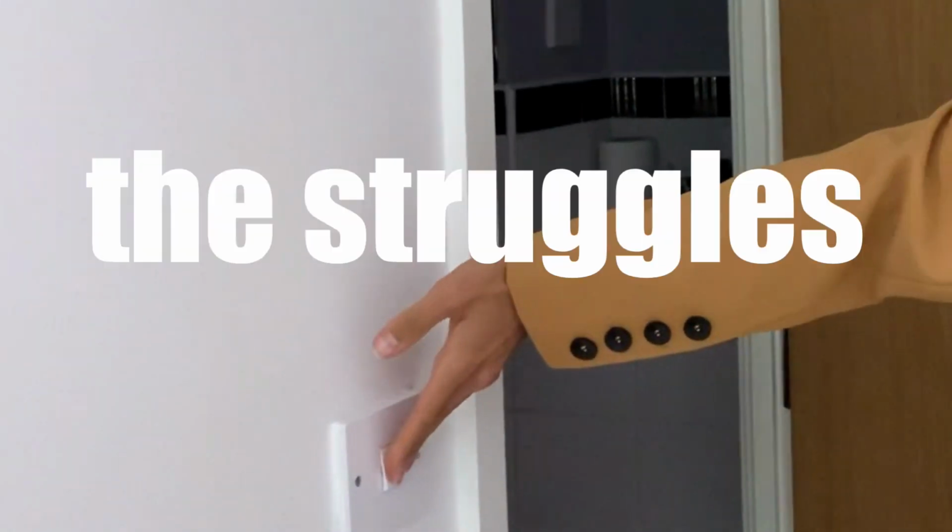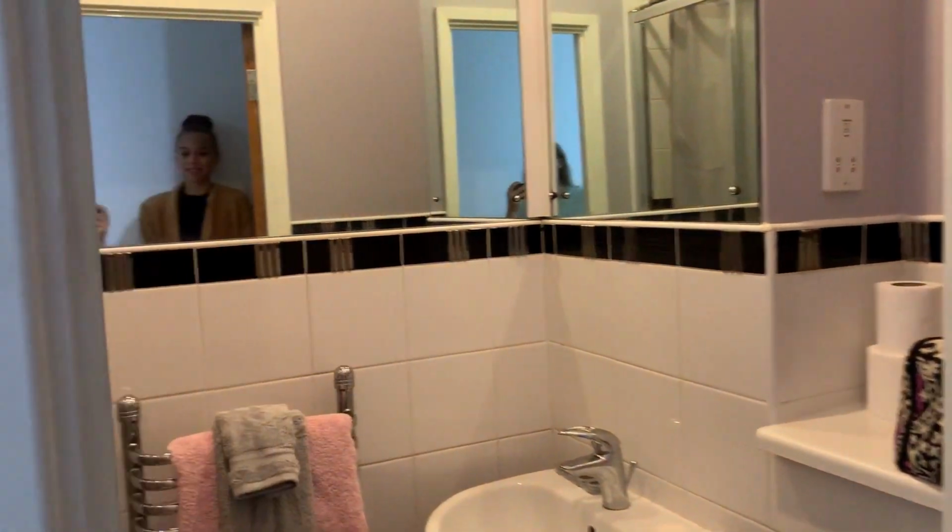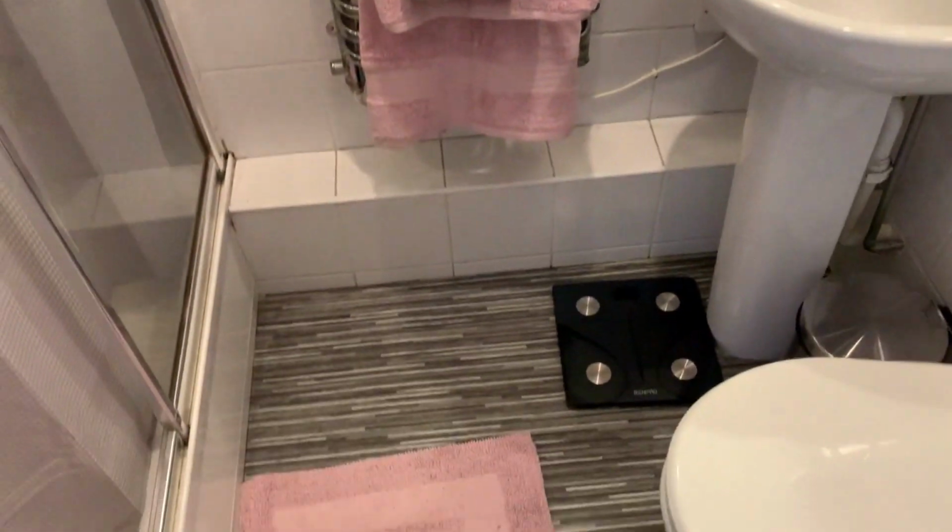And here's my bathroom. I got towels yesterday as well. And I kind of went with a theme. I'm not sure if you can tell. I love it.